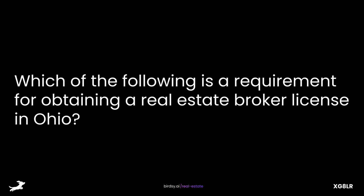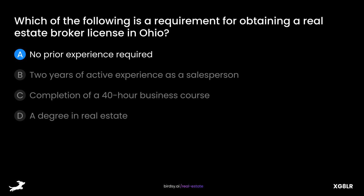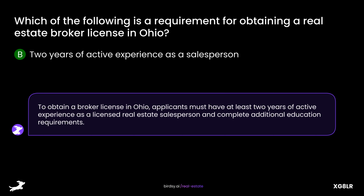Which of the following is a requirement for obtaining a real estate broker license in Ohio? Is it A, no prior experience required, B, 2 years of active experience as a salesperson, C, completion of a 40-hour business course, or D, a degree in real estate? The answer is B, 2 years of active experience as a salesperson. To obtain a broker license in Ohio, applicants must have at least 2 years of active experience as a licensed real estate salesperson and complete additional education requirements.